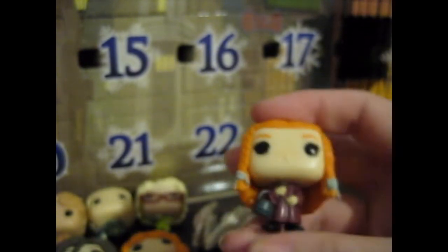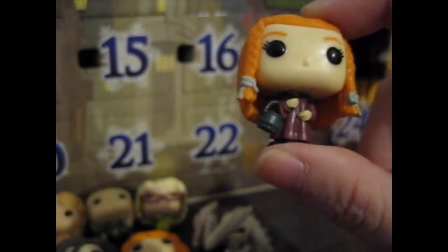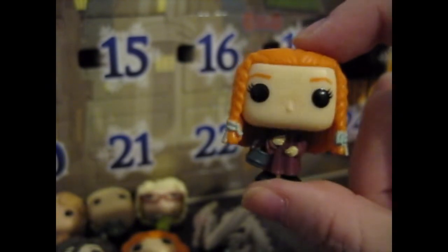Ah, we have Ginny Weasley, I believe, with her cauldron of books. I'm guessing second movie or book. It's where Lucius Malfoy slips in Tom Riddle's diary. Very, very nice.